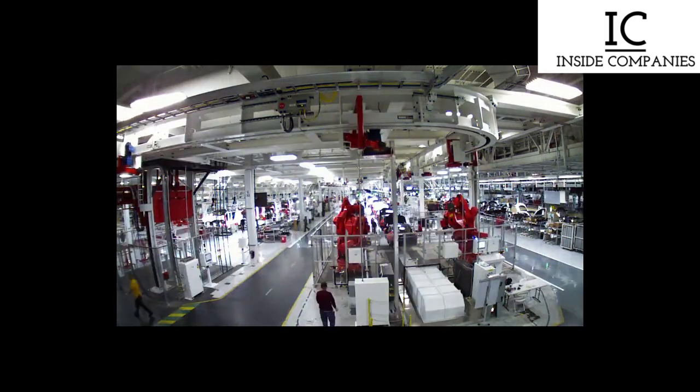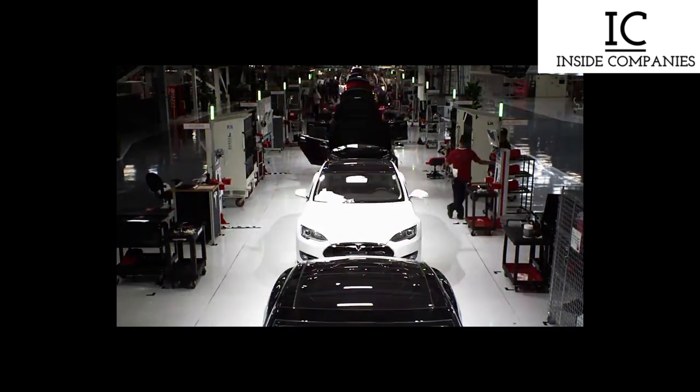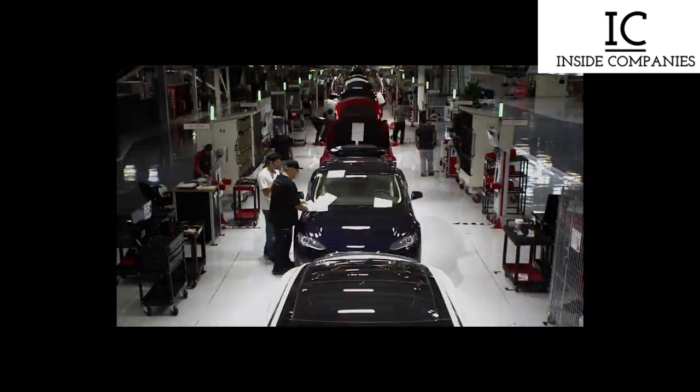The factory has also been designed to run entirely on renewable energy. Tesla intends to power the structure with a combination of on-site solar, wind, and geothermal sources, and when completed, the structure will have the world's largest footprint.